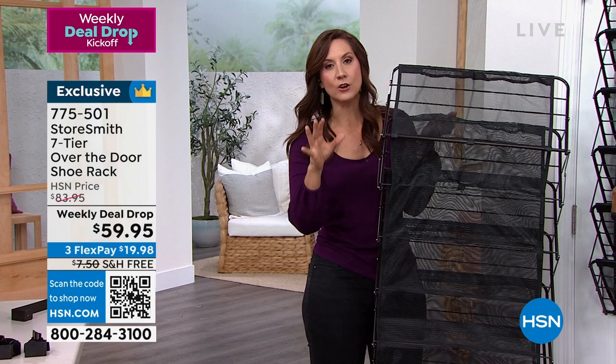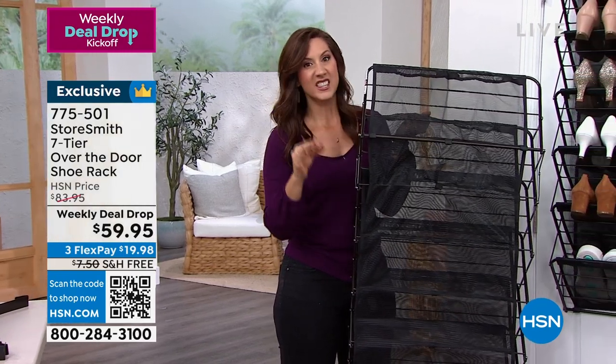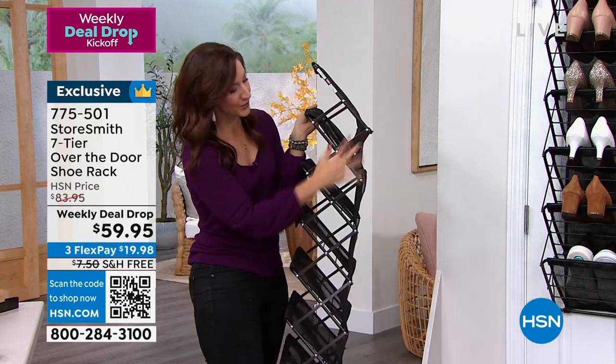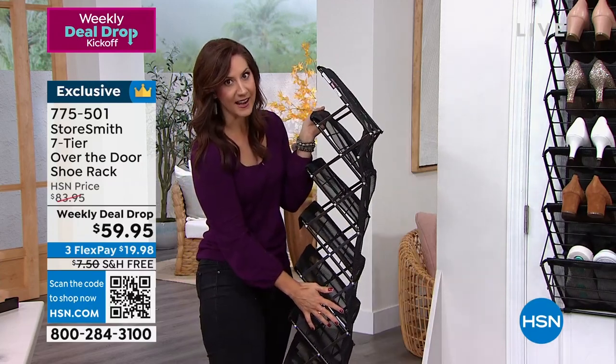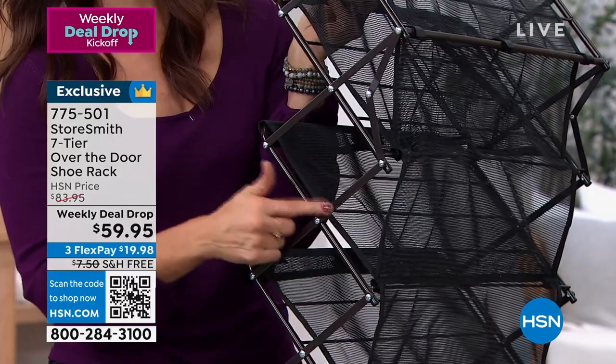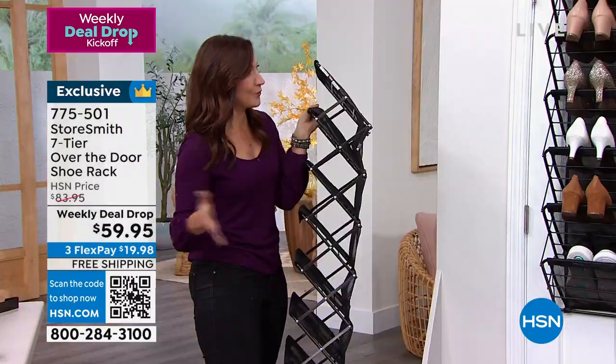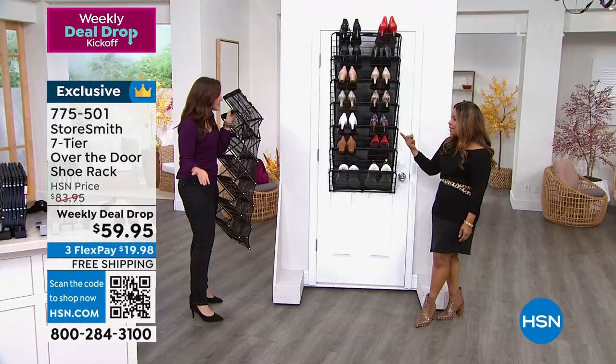If you've ever tried an over the door shoe rack before, none of the other ones really have it where they meet in the back, so they fall out, right? We also have this great accordion on the side, powder coated steel. It's not gonna rust, chip, or corrode. So you could use this even out in your pool cage for your wet pool toys and not have to worry about it. Love that idea.